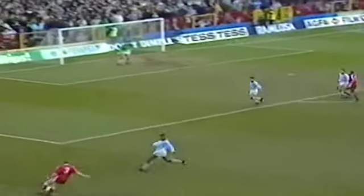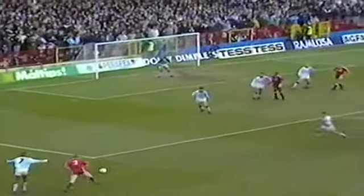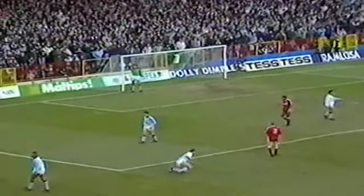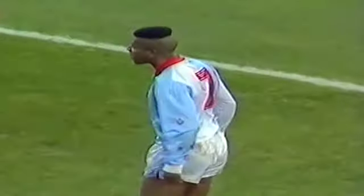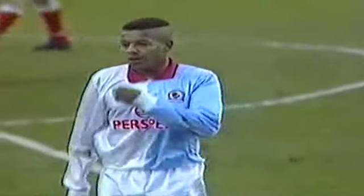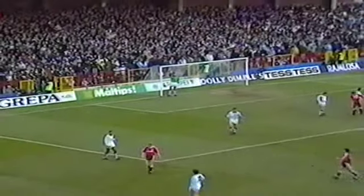Howard Gale's trying to track him. Barnes has gone into the middle, Rosenthal's there too. Burrows has done well, but the flag has gone for an infringement. So a special haircut for the occasion, but didn't really make him quite quick enough there.